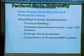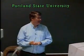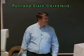And Frontage Road is on the north side of Airport Way. It's where the Sheraton is and Delta Cargo. You may have seen those if you drive through there. And then connections to the regional system for the focus.